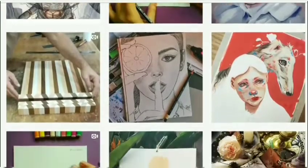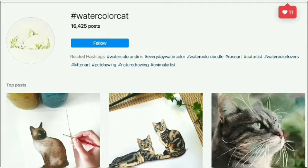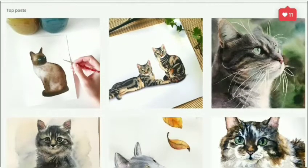Try to get a variety of hashtags in there. Some should be broad, like watercolor, which has over 35 million posts, aka a lot of eyes, but also pepper in more niche tags like watercolor cats, with just shy of 16,000. Popular hashtags will get more eyes on your work, but you'll quickly be lost in a sea of posts. More specific hashtags have fewer viewers, but you'll have more long-term visibility. That's why mixing it up a bit is best.